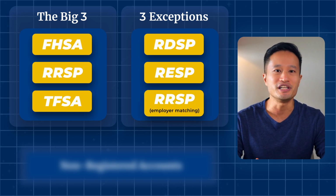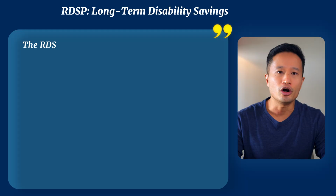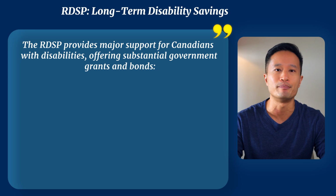Each offers unique benefits and free money opportunities, which I'll get into now. The RDSP, which is long-term disability savings. The RDSP provides major support for Canadians with disabilities, offering substantial government grants and bonds.